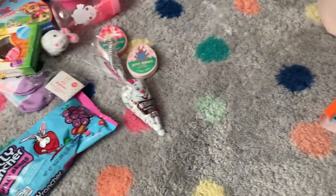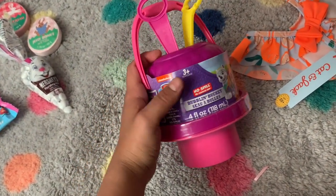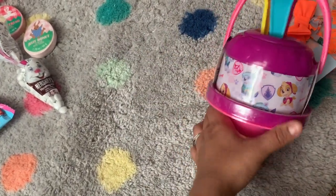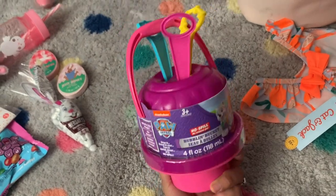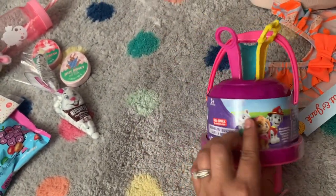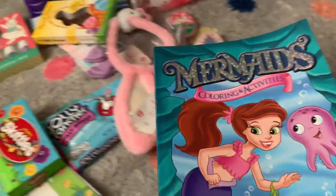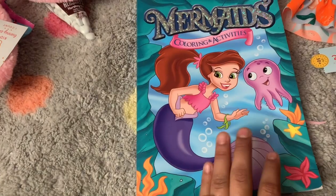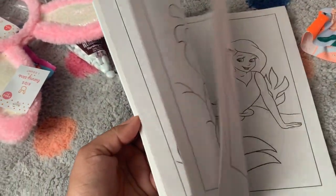Okay. And then the next thing I got was this no-spill bubble bucket. And this was $6.99 at Target. And she's really into bubbles right now, so I think she'll like this. She's also into coloring right now, so I got her this mermaid coloring book from Dollar Tree.